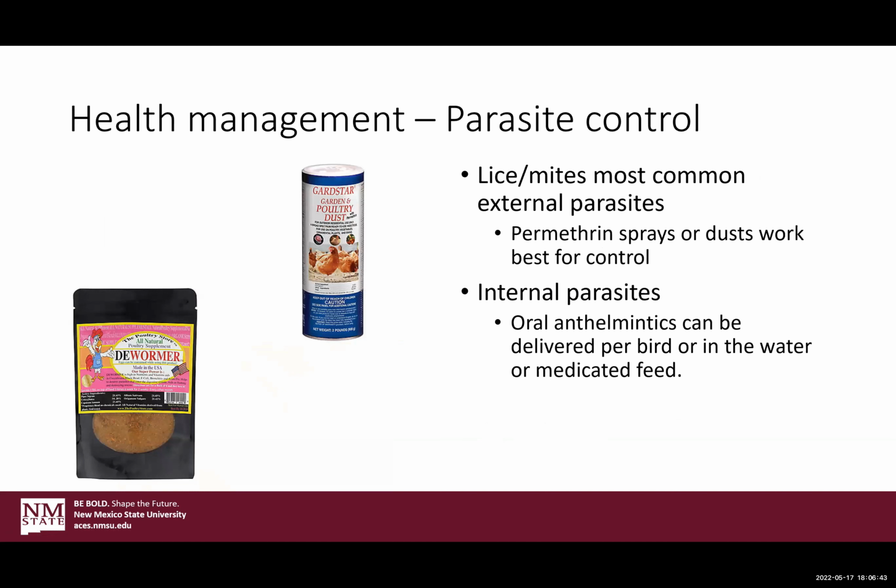Parasite control is pretty important as well. This is where you can also lose feathers to lice infestation and mites. So having a regular dusting protocol to keep those boogers away is really important.